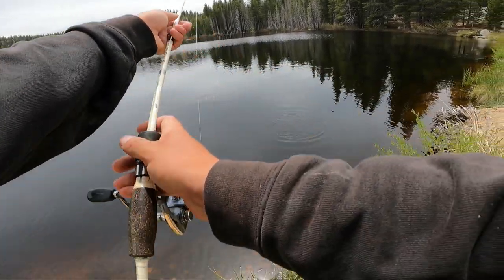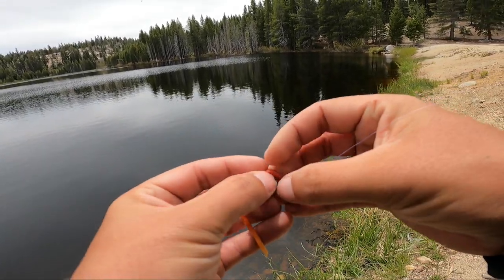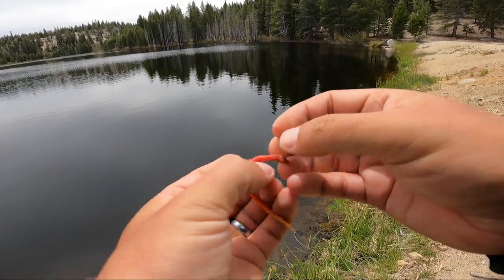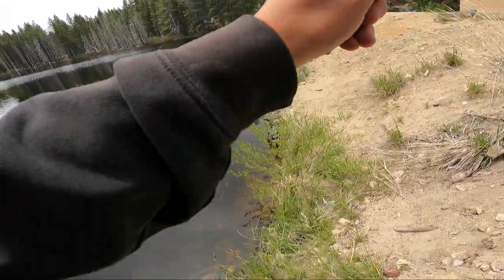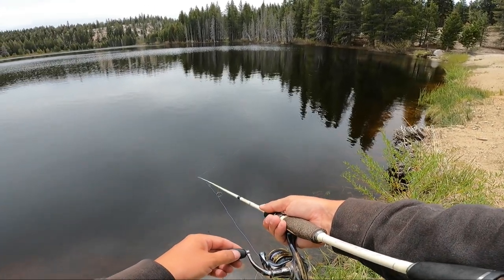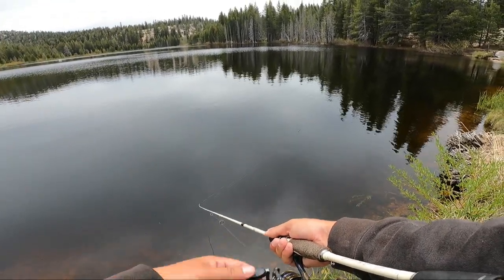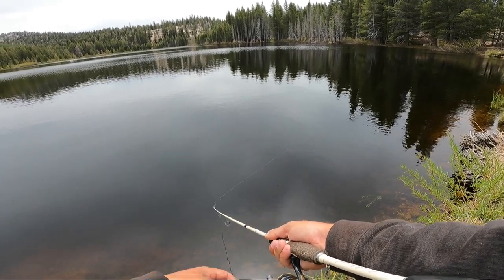Oh my gosh, that was sick. That fish just came up and hit right at the end. I hope you guys saw that. It was probably pretty small for you guys. They like this worm coming in hot. I'm gonna let it sink just a little bit. They like this worm coming in hot. I'm jerking it, reeling it fast.